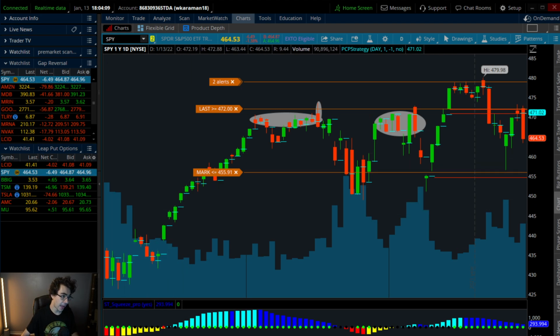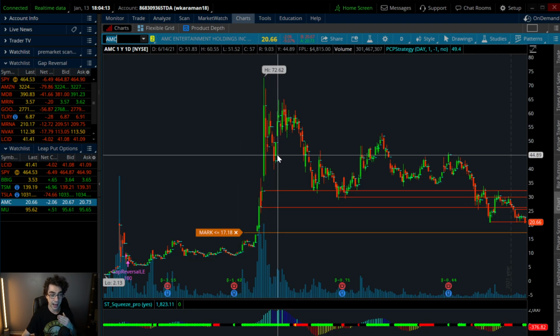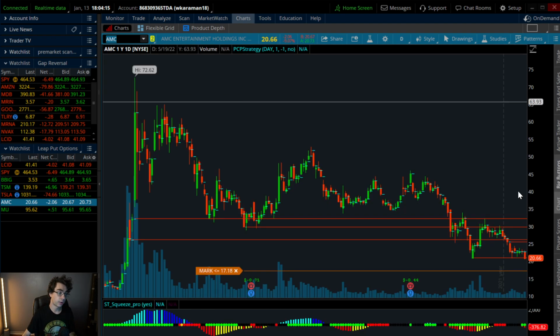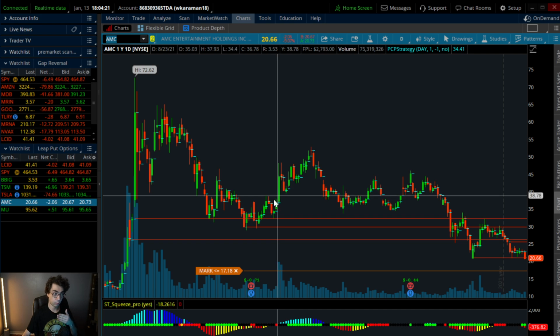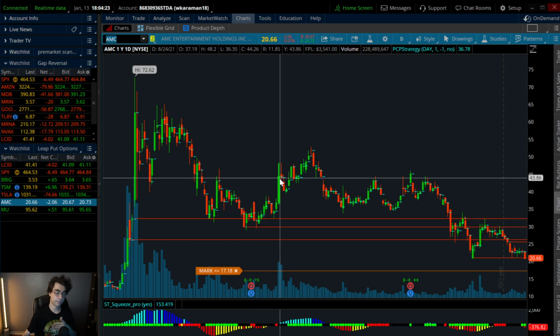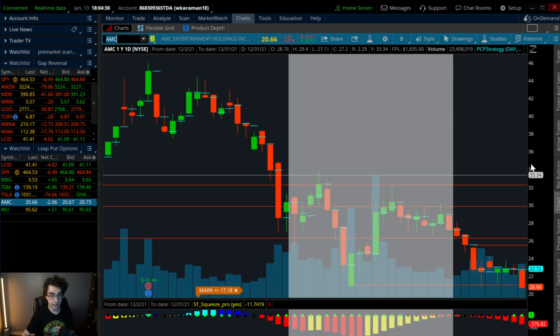Now, in terms of AMC, this is a potential play. You do have to be careful though, because it likes to follow SPY when it crashes. But I've noticed that these meme stocks don't follow the SPY as well when they go up. When SPY goes up, these meme stocks tend to do whatever they want. But when the market goes down, they follow SPY. So keep that in mind. This is going to be in play for a key breakdown.